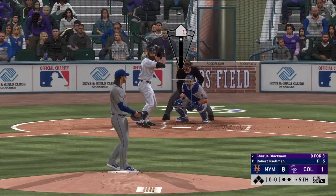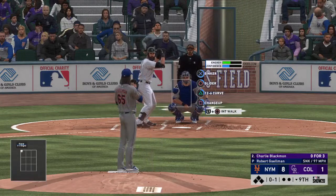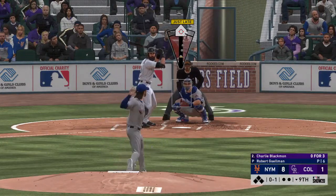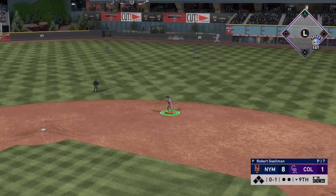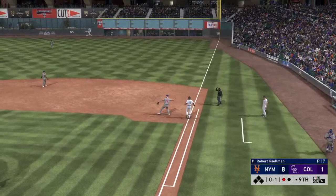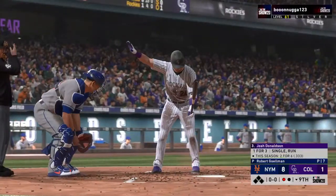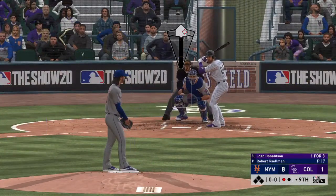And into bat next, the big-time RBI man, Charlie Blackmon. Sinker to open the AB in there for strike 1. And he goes and chops this one out towards second. Right to him. And he will whip this one over to first in time for the out. Settling in now, Josh Donaldson. He went down on strikes last time up.